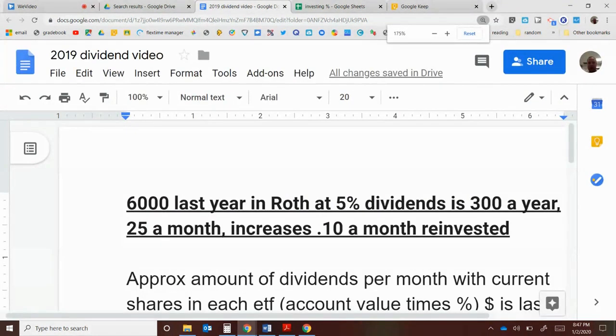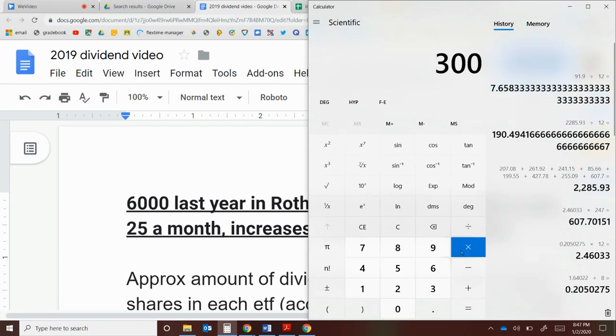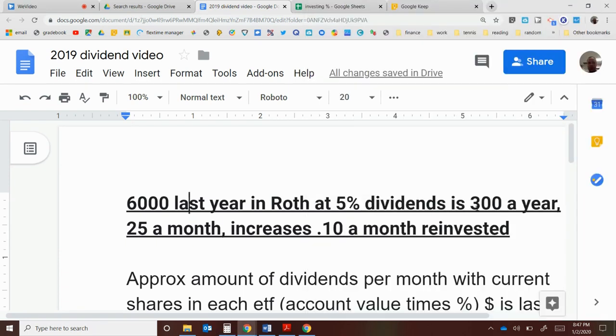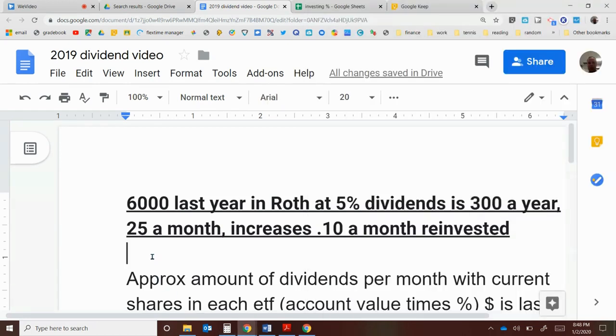Make it bigger here. So I put $6,000 in a Roth IRA. Let's just assume we get 5% in dividends. If you do 5% in dividends, 6,000 times 5% is $300. That would be the additional amount of dividends I would get a year. Okay, that ends up being $25 a month. Just do 300 divided by 12 months. $25 is coming into my pocket every month, and that's just a little buddy that's helping my investing.